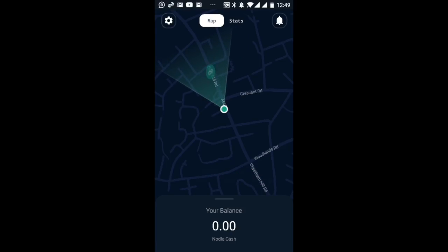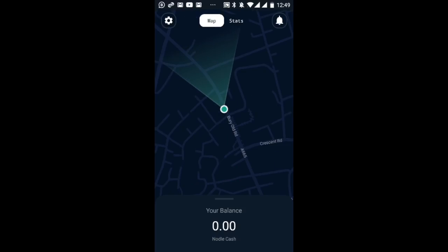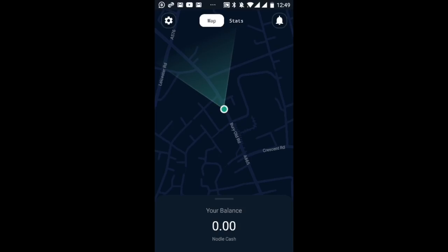You can see here that I was driving through a very built up area of Manchester, and the number of devices that I was picking up was increasing many fold. You can see on the map, and then it picks up the devices around you, and if you click on stats, basically, if you see this line squiggling, then you're picking up a good number of IoT devices.